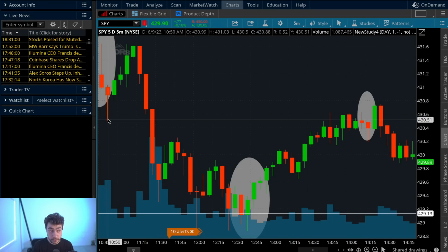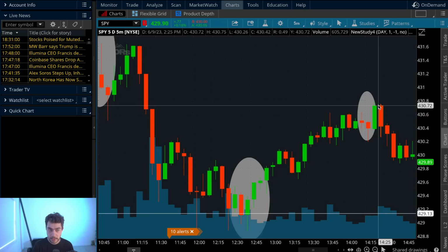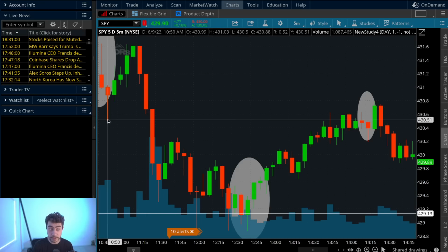When it cracked 430.50 support, the bottom of the wick, it had a nice sell-off. Pumped back up. 430.50 was literally the highs. Previous support reacts as a resistance. The previous level where the bears got trapped on support is now the new bull trap level.